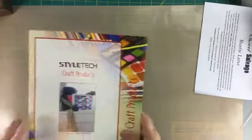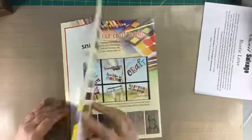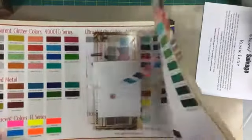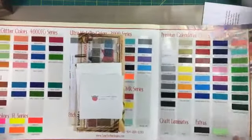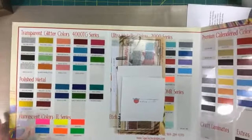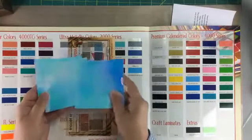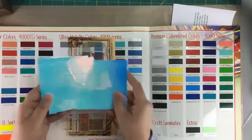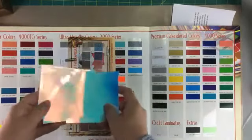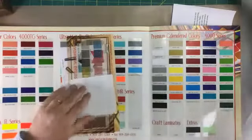Another thing that I found was Style Tech craft products, and this is for the digital cutting people, and they have some very, very cool vinyls. So hang on a sec. I have a few samples here. Oh, look at that. Can you see that? I'm going to stand up for a second and see. Oh, yeah. Nice, huh? Really interesting.